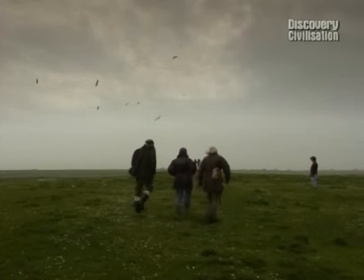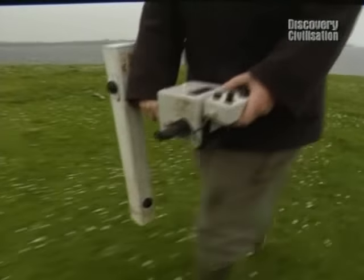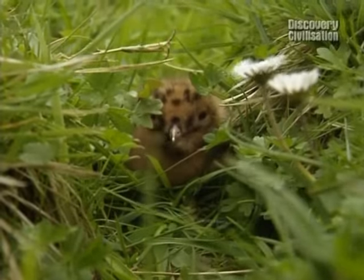We shouldn't have to wait long before we get the first geophysics information about the mounds, but already one thing's clear, we're going to have to be careful where we walk.